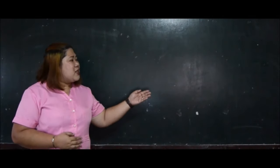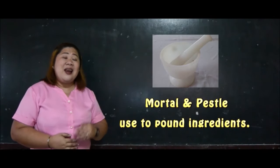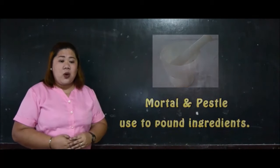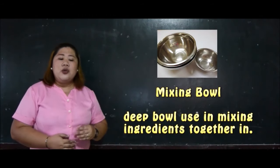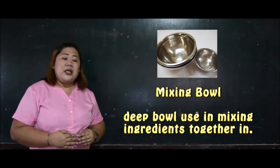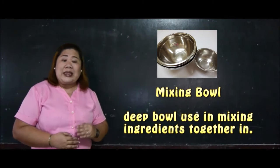The third one is the mortar and pestle. It is a kitchen tool used to pound ingredients in the traditional way, especially if you don't have a food processor. Then the fourth one is the mixing bowl. It is a deep bowl used in mixing ingredients together. Preferably, it is better to use a stainless one because it is easier to wash and to maintain.